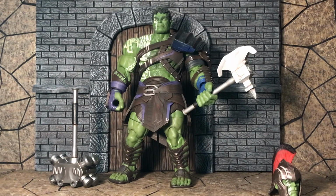He also comes with 2 really big, huge weapons. One is an axe and the other is some sort of engine block, I would guess. All in all, just a beautiful figure and one that will stand out on your shelf, no problem whatsoever. This is probably one of my favorite Marvel movies to date. I could not have been more happy with Thor Ragnarok, and then to have a figure that represents that movie so well, come on. You gotta put him at number 6. It's Gladiator Hulk.